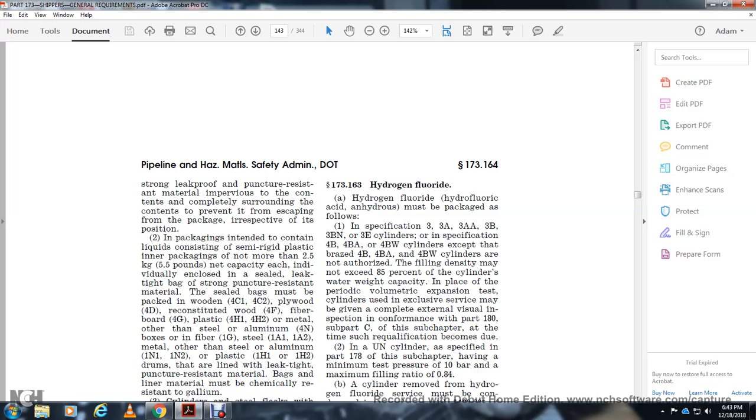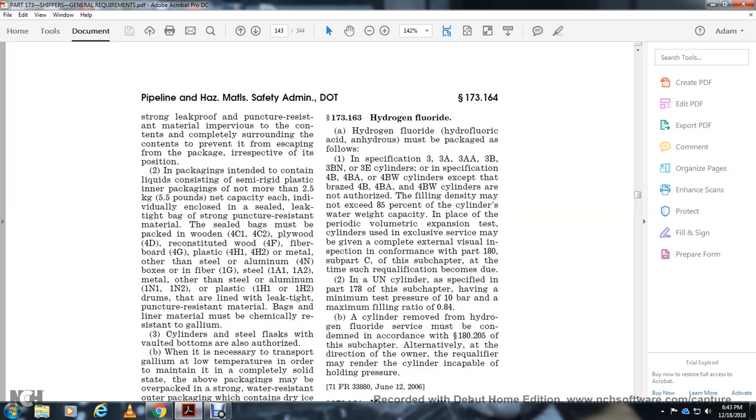Cylinders used exclusively for this service may be given a complete external visual inspection in conformance with part 180, subpart C of this subchapter at the time of requalification. UN cylinders specified in part 178 of this subchapter must have a minimum test pressure of 10 bar and a maximum filling ratio of 0.84. A cylinder removed from hydrogen fluoride service must be condemned in accordance with 180.205 of this subchapter. Alternatively, the owner or requalifier may render the cylinder unusable with a holding pressure.